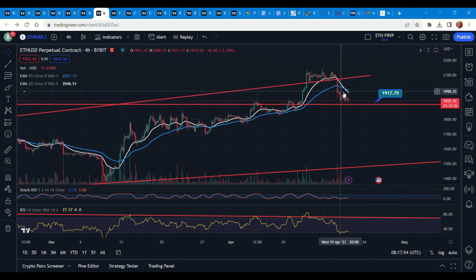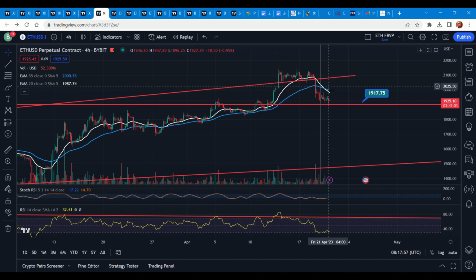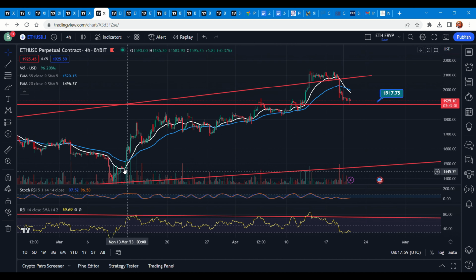But yes, I'm not seeing any signs of reversals. It hasn't yet backtested the 20 on the 4-hour.